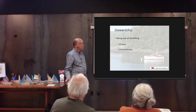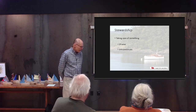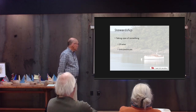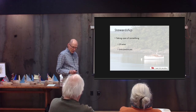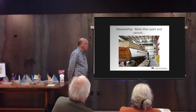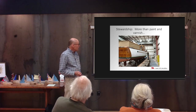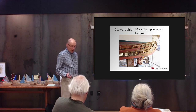Okay, stewardship in general. You can think of it as taking care of something. It's the simplest sort of explanation. It's often something of value, usually something that's been entrusted to you. And in the context of wooden boats, you might think that this is all about making sure that your varnish is in good shape and your frames are not all rotten. But I hope tonight to show that stewardship is a lot more than just paint and varnish and planks and frames.